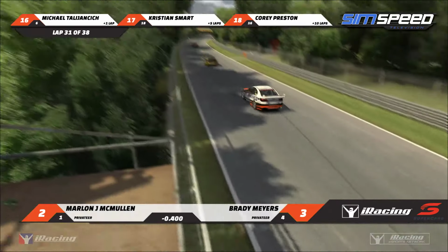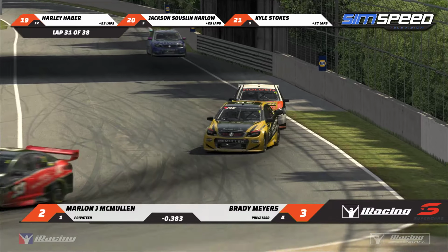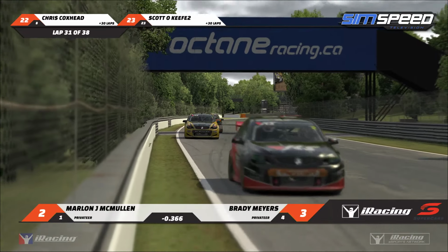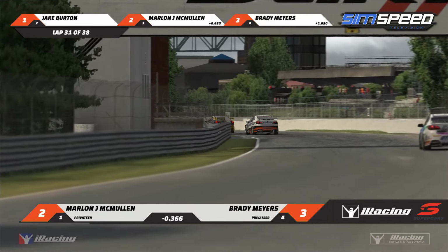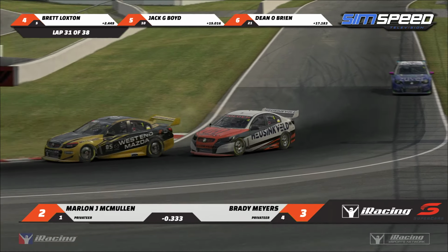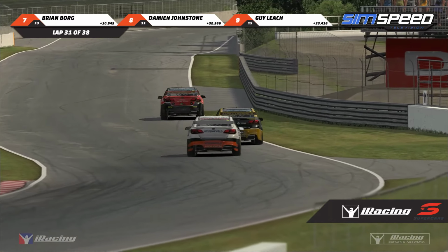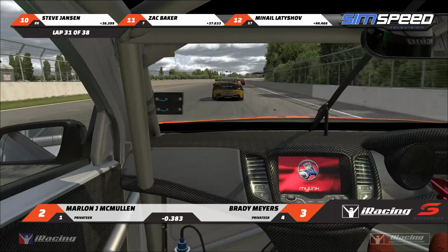Brady Myers starting to fold it in on Marlon McMullen now, and starting to apply a little bit of pressure to the man who was taking us on board just a moment ago. Both of these guys very hungry for victory here, and Brady's been plugging away for a long time to try and get himself into that position, and a big moment under brakes for Marlon McMullen. Saw that car just weaving side to side in the braking zone. He actually managed to keep it all together very nicely there.